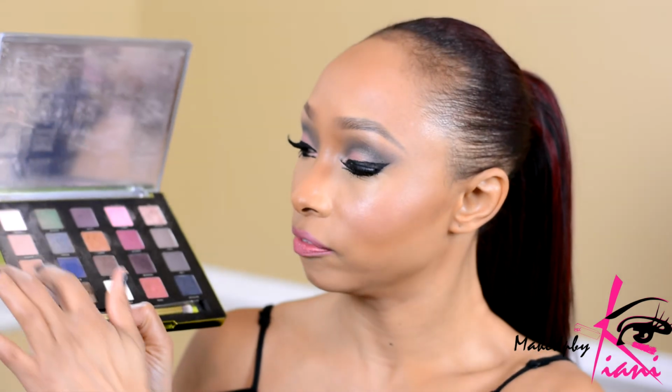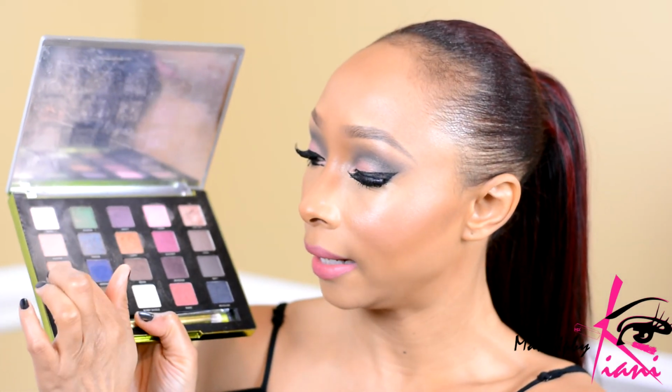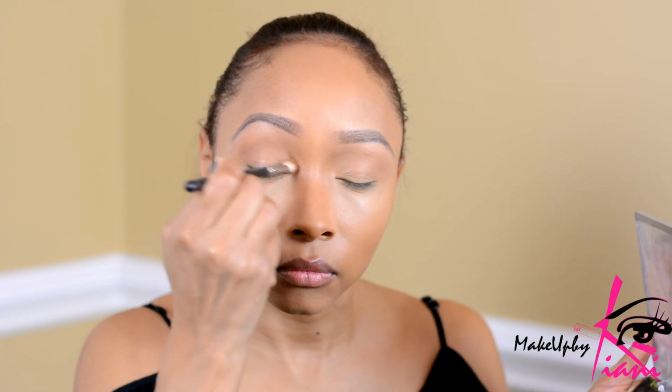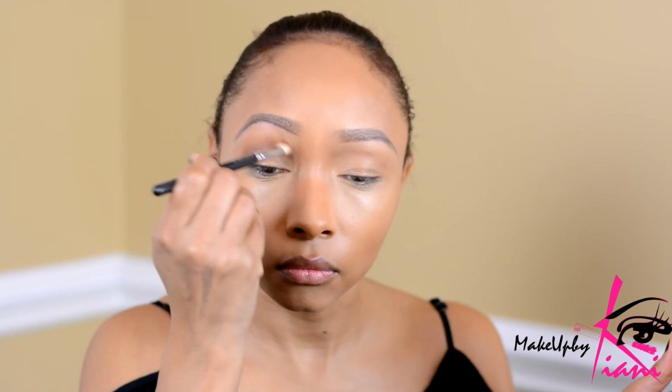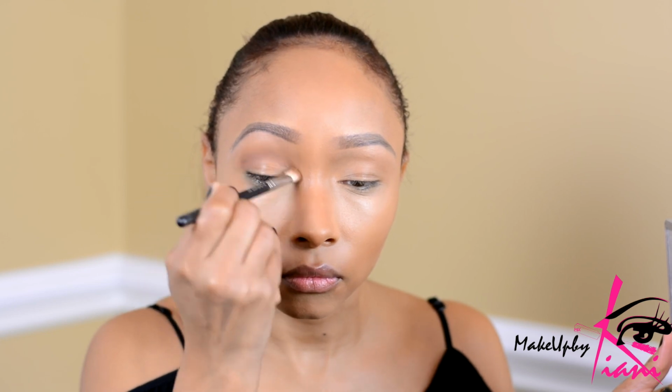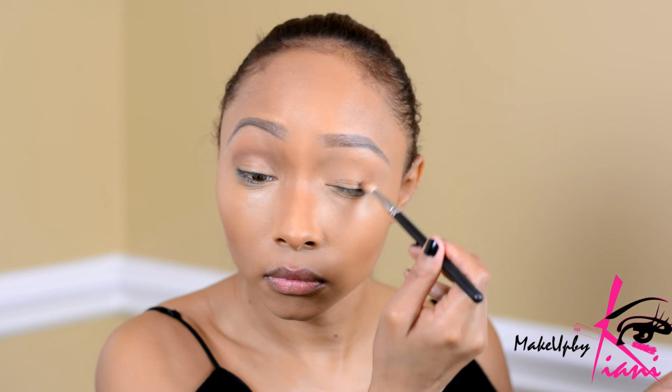Next, I actually moved into one of my favorite palettes. This is the Vice 3, and the shades that I've been in love with are the Undone and Downfall. I stayed with that same brush, that MAC 286, and just really tried to mix these two colors together just to kind of whisk again the perimeter and just really allow that. And what happens is it creates this beautiful depth in the crease area, especially on top of that cream contour, but not going too overboard.